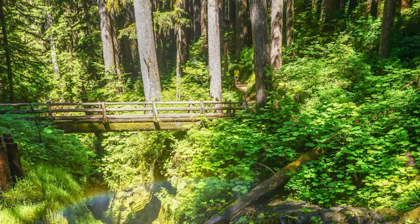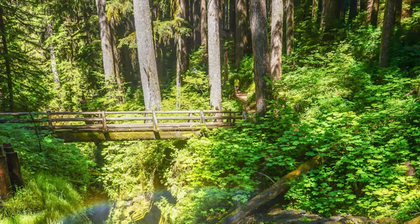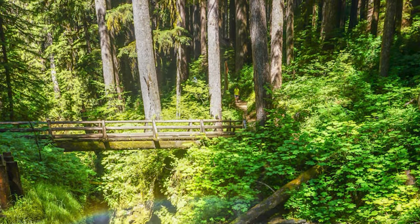This hike is great for families. It's 1.6 miles round trip. It gains 200 feet of elevation, so it's mostly flat, and it doesn't take very long to get out here. Depending on the water flow, you'll usually have 3 to 4 different channels of water going down the cliffs here. But again, it's just my favorite waterfall in Olympic. I love this one, and it's very family friendly.